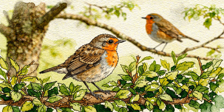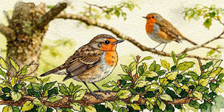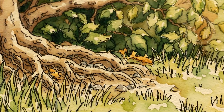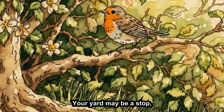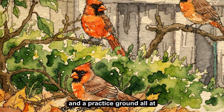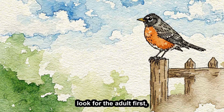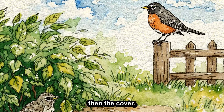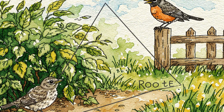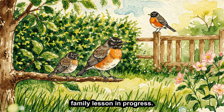It may simply hold the safe place it has learned. The same grass that looked like a problem was part of the lesson. Your yard may be a stop, a shelter, a pantry, and a practice ground all at once. Tomorrow, look for the adult first, then the cover, then the shortest route between them. What first looked like a bird in trouble may have been a family lesson in progress.